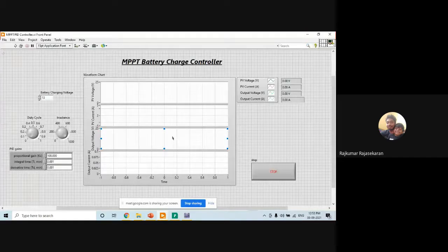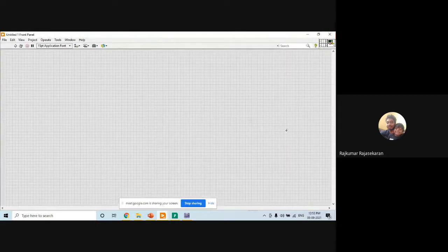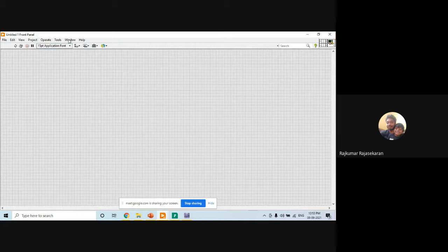So here I have LabVIEW. This is how a LabVIEW window looks. So we have the front panel and the block diagram. So how do you start programming this, one might ask.